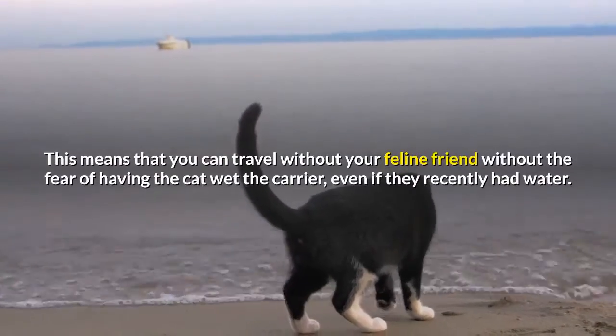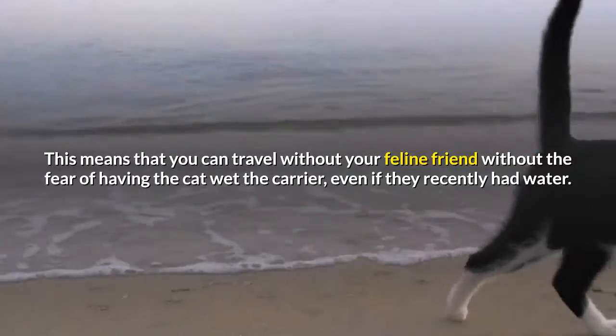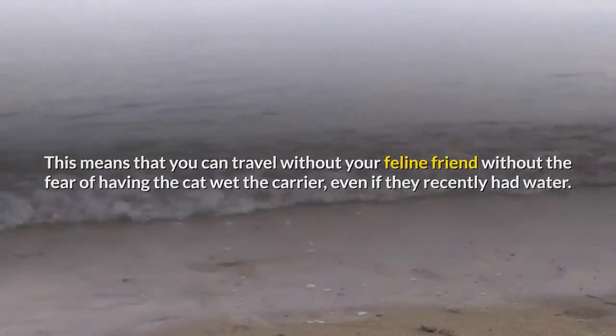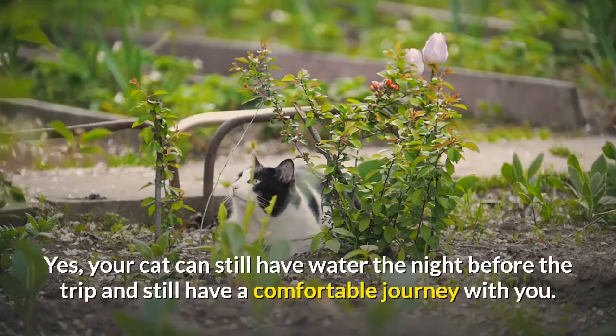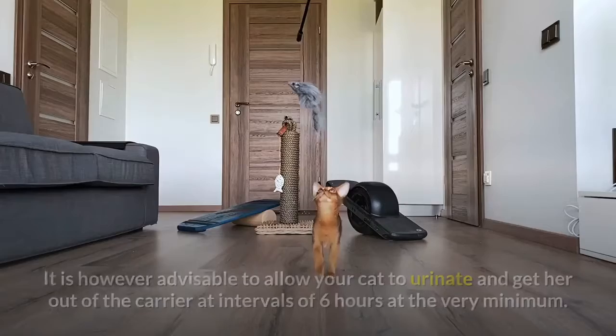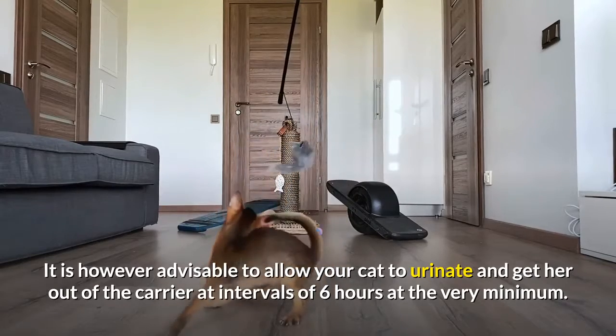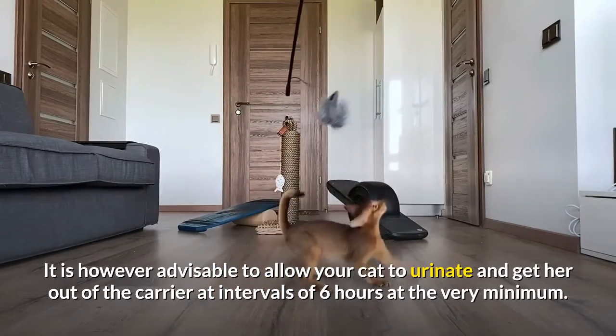This means that you can travel with your feline friend without the fear of having the cat wet the carrier, even if they recently had water. Yes, your cat can still have water the night before the trip and still have a comfortable journey with you. It is, however, advisable to allow your cat to urinate and get her out of the carrier at intervals of 6 hours at the very minimum.